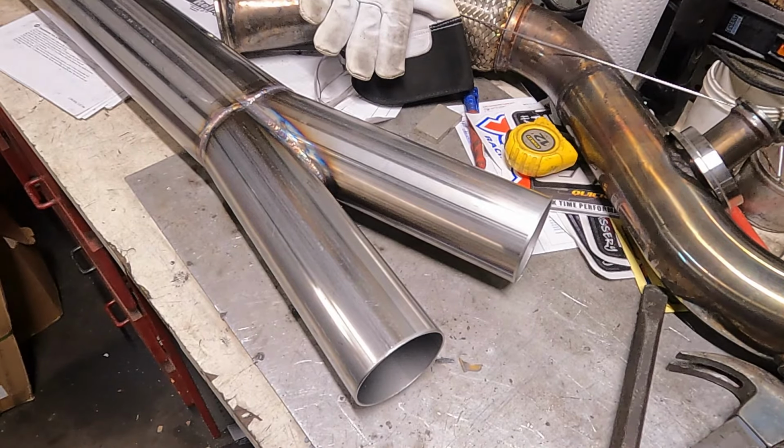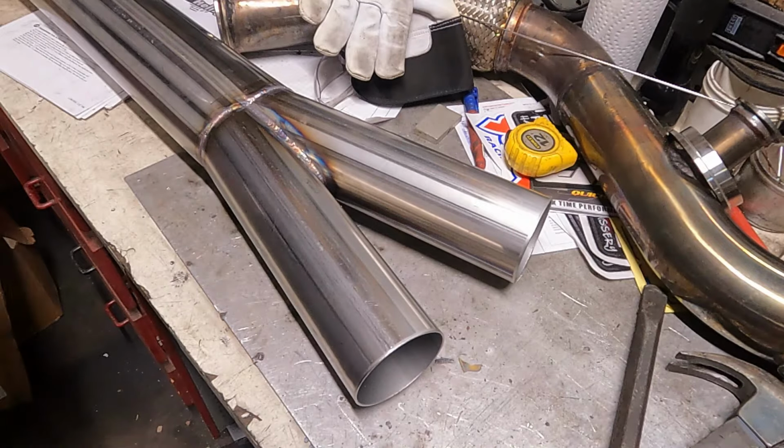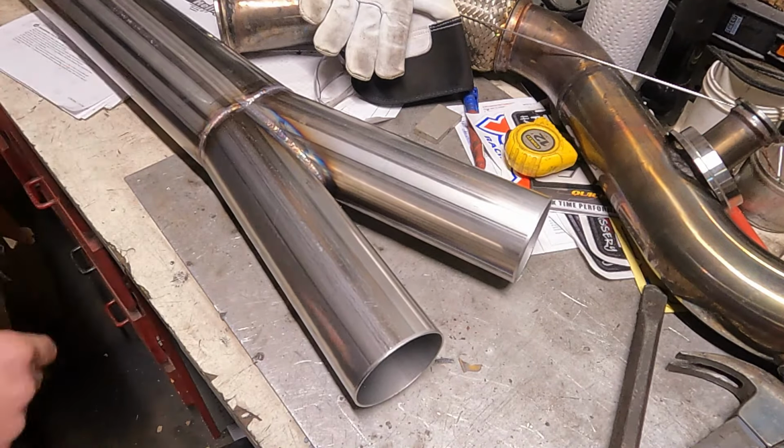Sir, it sounds like there's something wrong with your car. It sounds like your muffler's bad.